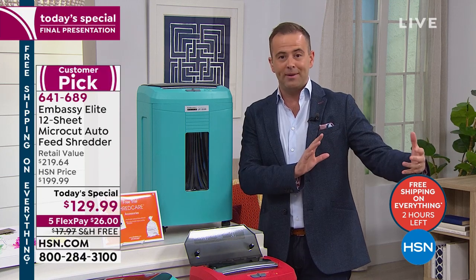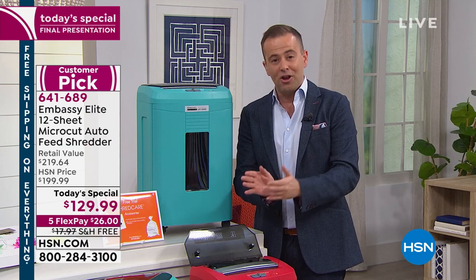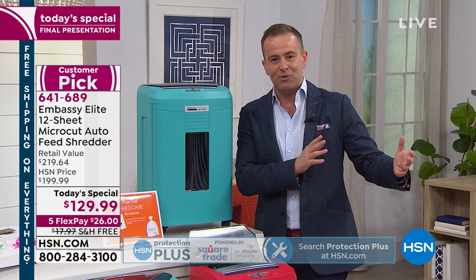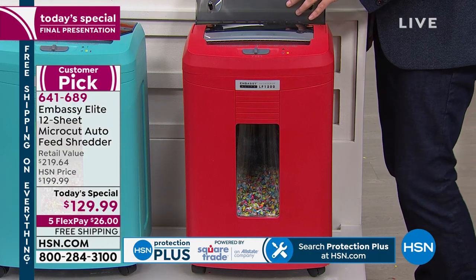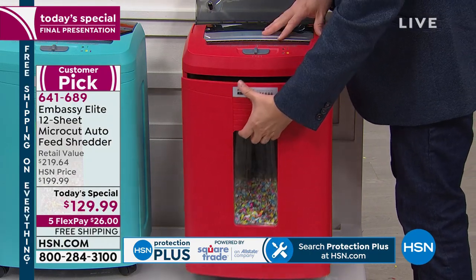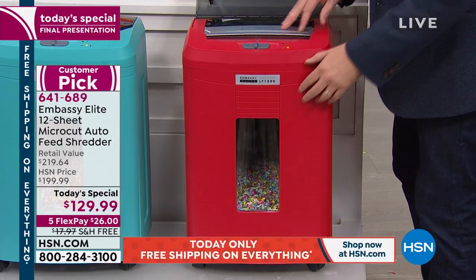If you have an older shredder that gets jammed up, can't handle a paperclip or a staple or two, this is an upgrade for you. If you have an Embassy shredder that doesn't have the autofeed feature, that's a compelling reason to do it. This is a shredder that allows you to easily dispose of the shred. It has the peekaboo window and so much more.